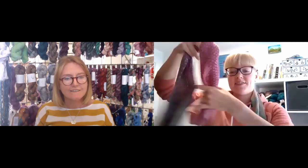It's not as drapey as I want. Maybe I should have done a slightly more open set. I can't remember what I did now. It's 20 ends per inch, I think. She suggested 15, and I went a bit tighter because I didn't want it too open, but I think maybe I should have done it more open. It's beautiful. It's lovely. And I like the pattern. On one side you've got the pattern going across, and on the other side it's a bit harder to see, but the floats go up.